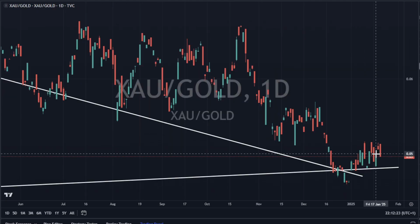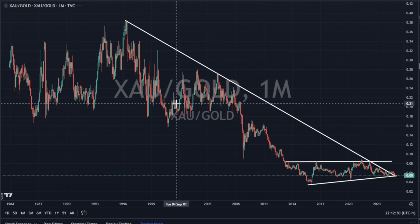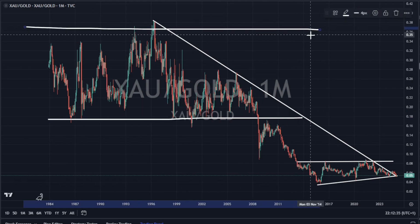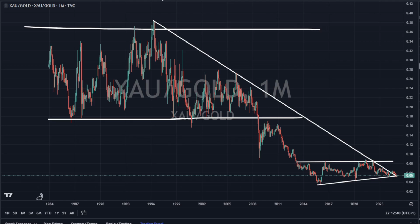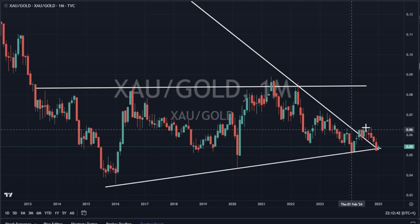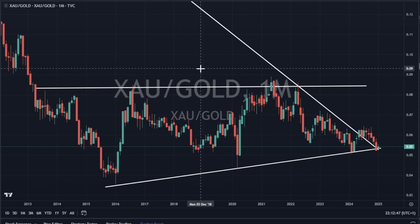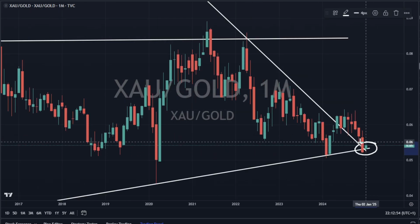XAU to gold ratio down 1%. We're still above a lot of critical support areas. This is gold and silver miners versus gold. We're at an incredibly low area. So think of this as kind of the channel that we were trading in, and then we went to extremely low levels. Could be almost like a false breakdown slingshot. And we are at really cheap levels here. That's XAU to gold. And I think there's a lot of opportunities there. We've broken this downtrend line. We're still above support at the intersection of those two support levels.